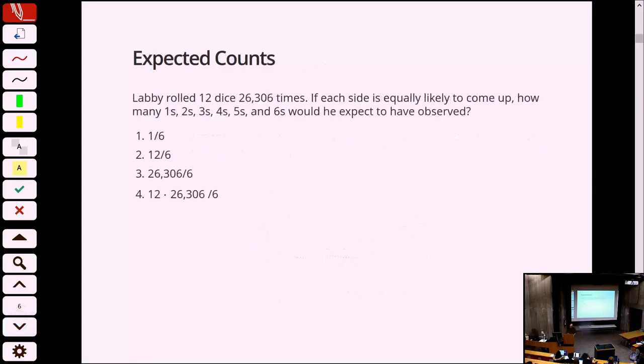So, he rolled 12 dice 26,306 times. If every side is equally likely, how many times would you expect to see a 1? Which one of these options? So it's how many 1s? And since they're equal, that's the same as how many 2s, it's the same as how many 3s, it's the same as how many 4s.